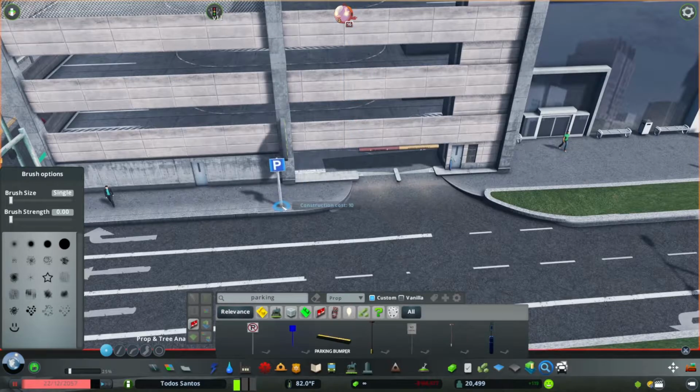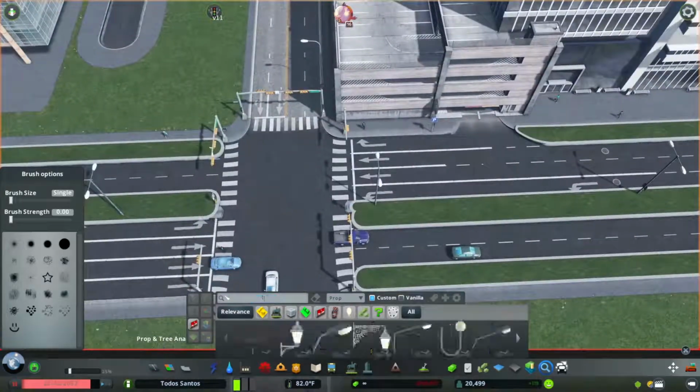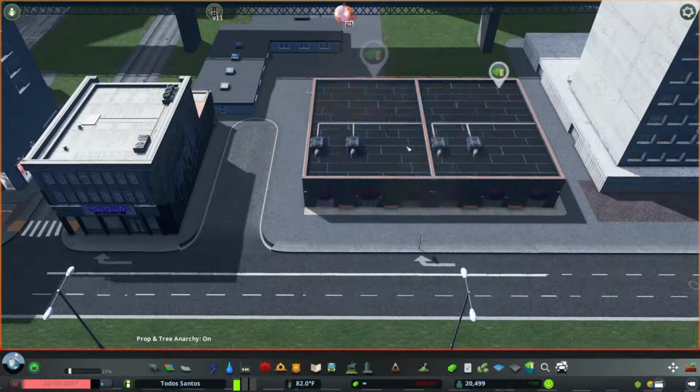So I'm going to let you watch me put down some of those details, fill in a few gaps, put down a couple buildings, and I will see you on the other side of the segment.